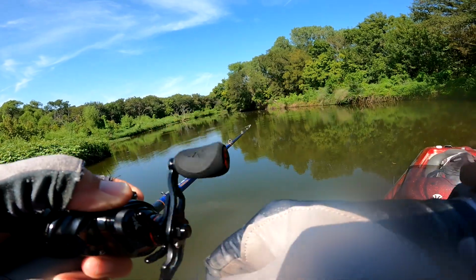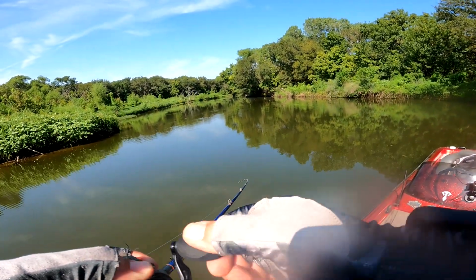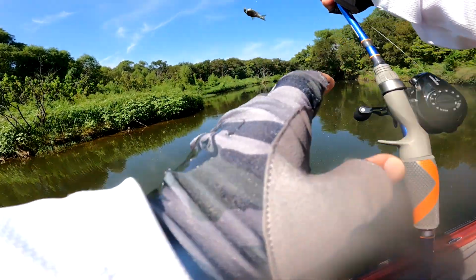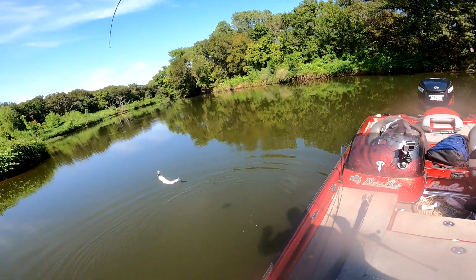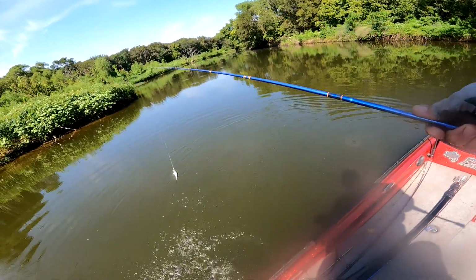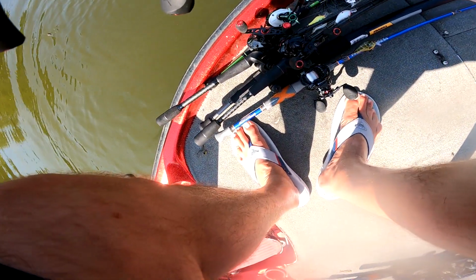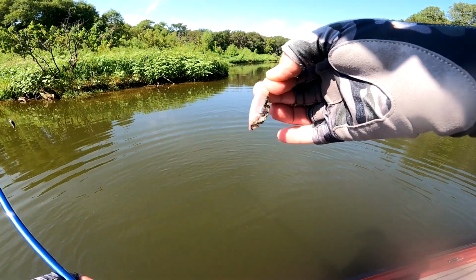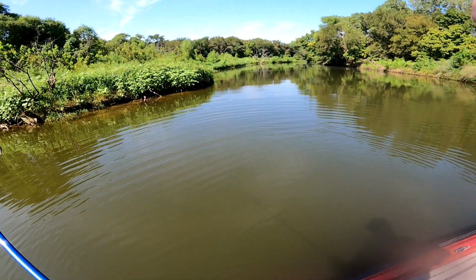Something little. Thinking white bass. Yep. Look at him spitting up the shad. Ooh, quick release. Here's what they're eating. So you kind of see it looks a lot like the bait. Black on top, kind of silvery side. So matching the hatch.